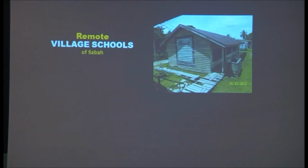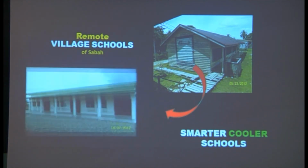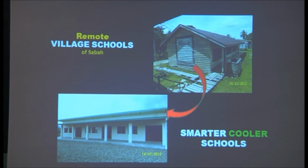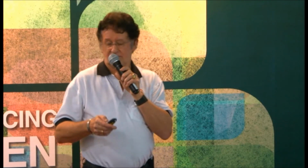So it could also be from this to this. In Sabah, we carried out 26 schools and 30 teachers' houses in the most remote locations you could ever dream of. No transport, have to ship down by boat, some by helicopter, and as a consequence, 25 schools and 30 houses were completed in 4 months. Why? Because of the efficiency.